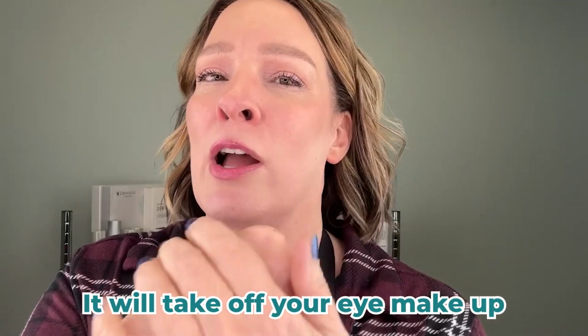This is a gel cleanser. This is going to take off even your eye makeup. And I love this about this. This is my oldest sister approved, and she's a tough cookie too. She's about 6 years older than me, and she's a real tough cookie to please. So she even loves this cleanser.